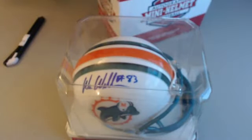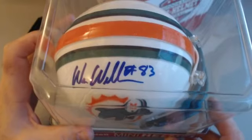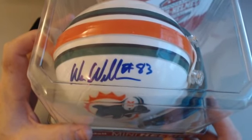What? Oh, wow, Theo. Oh, that is definitely Wes Welker. I don't know if you can really make it out back there. There you can, right there. Wes Welker. Wes freaking Welker as a Dolphin. Yes, he did. The Patriots picked him up from the Dolphins. They let him go, and the Patriots picked him up, and then his career began. That is awesome. That is rare. Man, that's cool.